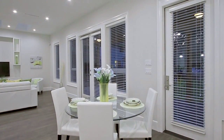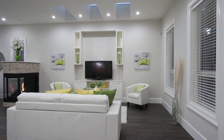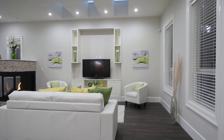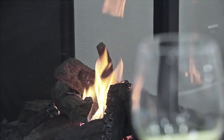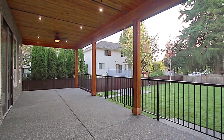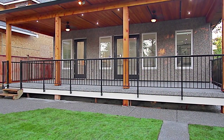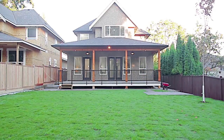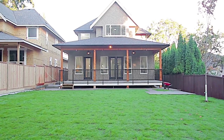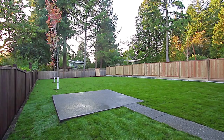From your kitchen, the floor plan opens up into the eating area and the family room, with a custom entertainment unit and a 3-way gas fireplace that it shares with the dining room. From the eating area, doors lead out to your covered entertainer's deck, a fantastic setting for summer barbecues, overlooking the fully fenced backyard. Yards this size are rarely found in today's newer homes.